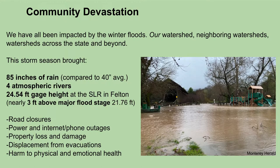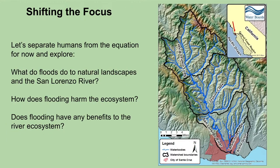But let's leave the human element aside for now and explore these three main topics. What do floods do to natural landscapes and the San Lorenzo River itself? How does flooding harm the ecosystem? And how does flooding have any benefits to the river ecosystem? We've seen how it really does not play well with our neighborhoods and our physical properties that we own, but how it might impact things outside of the human scope and sphere.